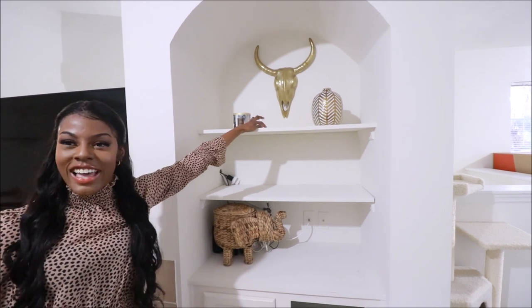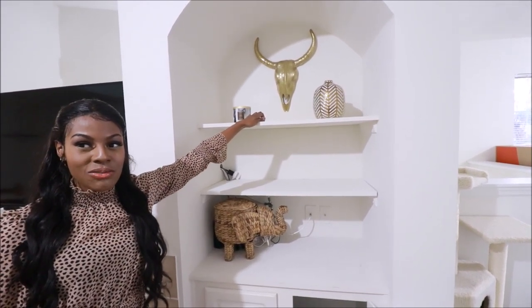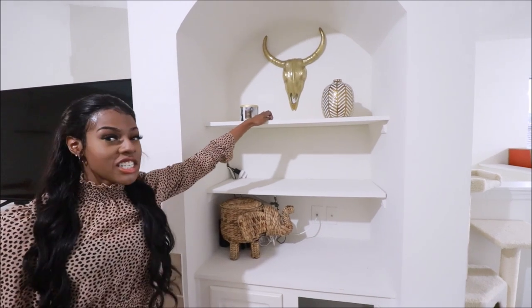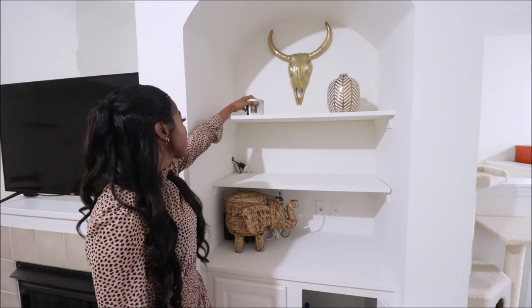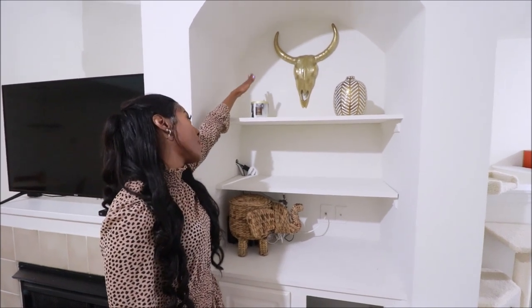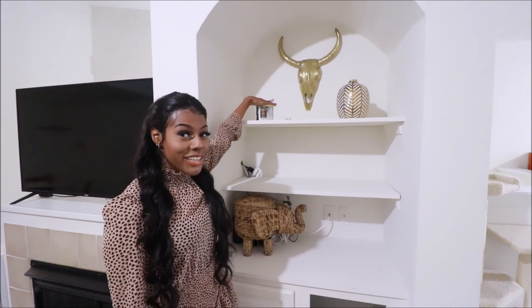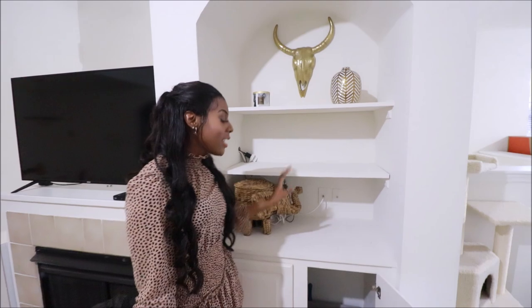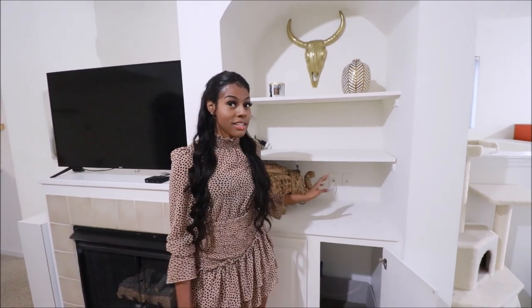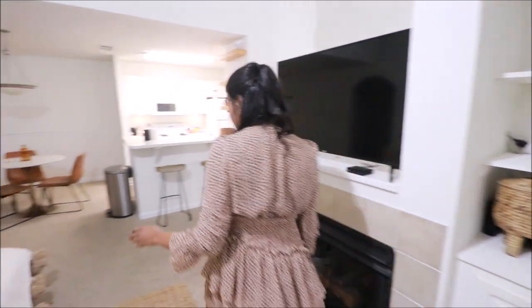And then I got this vase and this bull's head animal. It's not really a bull. I don't know what it is. My mom says it looks like the devil, but it's not. And then I got this nice candle. It's the gooey caramel from White Barn, aka Bath & Body Works. Pretty plain. Pretty empty. But that's okay.